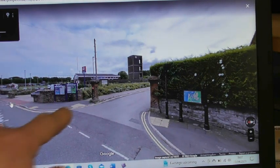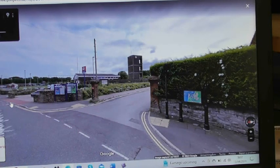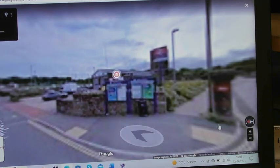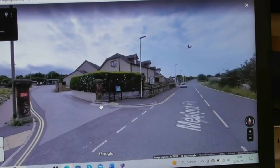This is the entrance here to Maryport railway station. Unfortunately, the Google Street View car didn't go up to it. But I'm sure if you put Maryport railway station into your internet search engine, you would get some photos of it. But I can just show you, there it is there. And that's the road leading up to the station platform, just visible there, the signal box outside behind these houses.